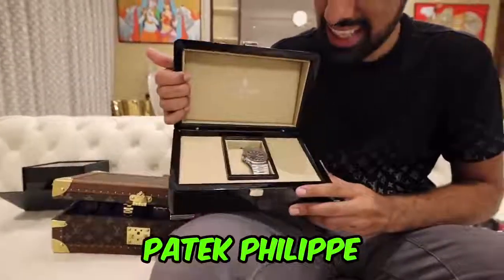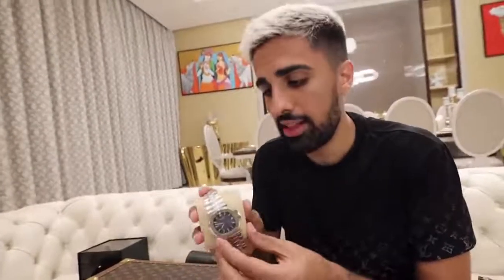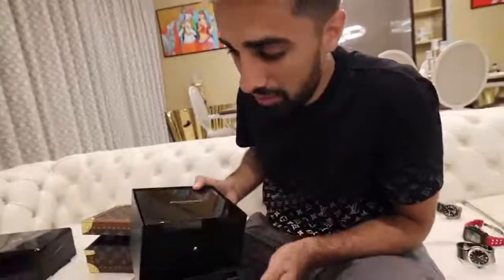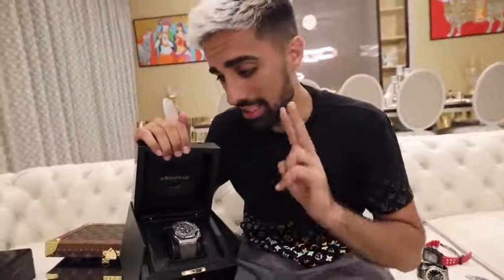We have a Patek Philippe. This is your basic Patek Nautilus, guys. I think you see a lot of people rocking this. We're gonna go to the second box over here. What's this? They have an AP Audemars Piguet. This is the Michael Schumacher. Now, guys, he's a race car driver, yeah? They actually have two of these in the collection.